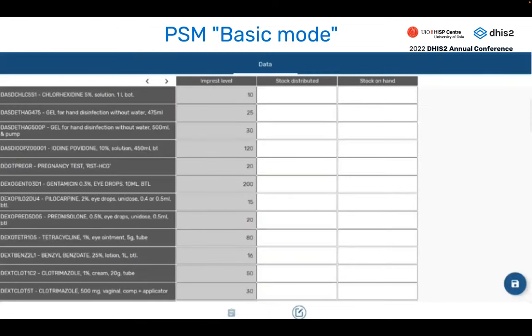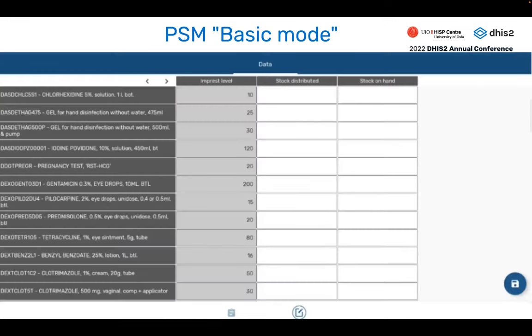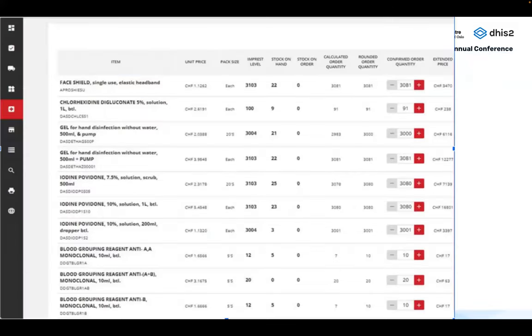This is what it looks like on the web portal for managing the interest level. And this is what the storekeeper sees on the mobile device. They have a single screen, a list of items. They can consult the interest level and they enter the stock on hand and the stock distributed. That's all they do. It's once a month. Couldn't be simpler than that. You have a login screen and then they go to this screen. It will default to their facility according to the user settings in DHIS2. So there's little room for error.